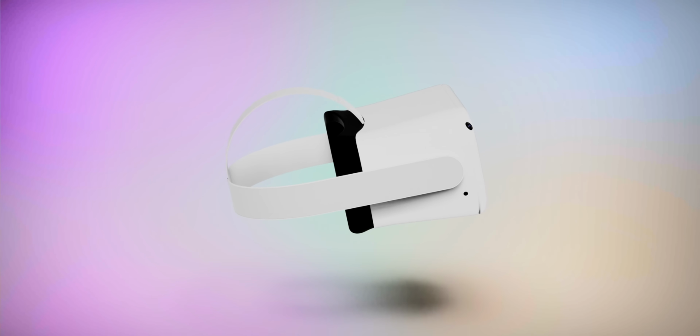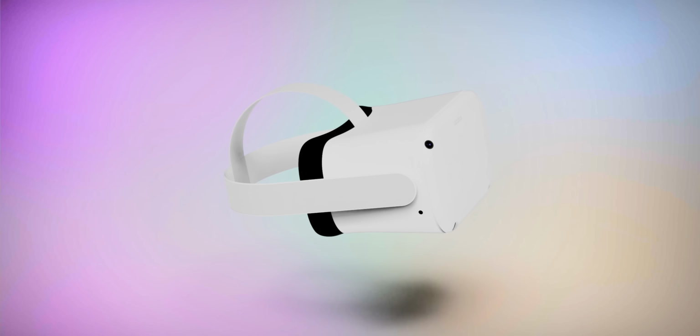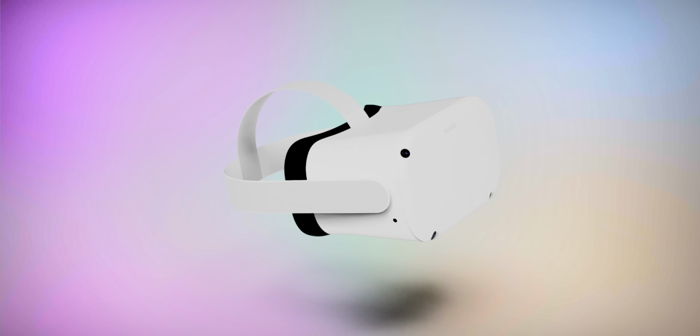The Oculus Quest 2 is just around the corner. And in fact, there's a ton of evidence that points towards the Oculus Quest 2 being released in just a few days. So, without any further ado, here is everything we know about the most exciting VR headset in 2020.